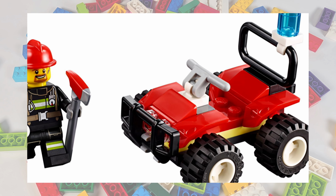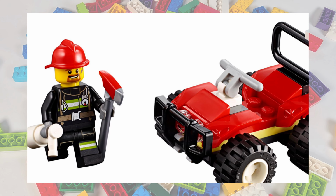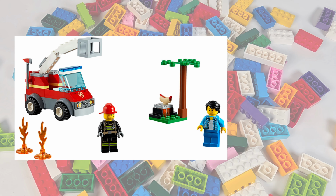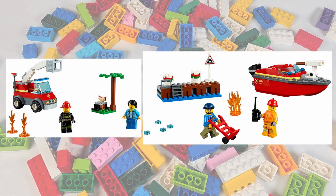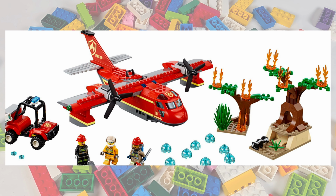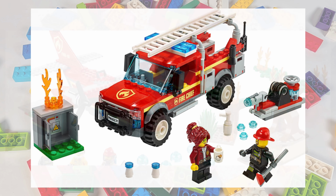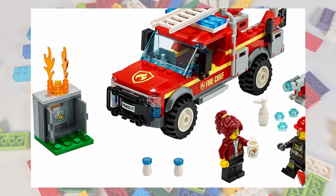We have a small fire ATV with set 30361, a firefighter trying to quell a fire from a barbecue in set 60212, and set 60213 dockside fire, which pairs nicely with the fire station. A couple of larger sets are 60217 fireplane, trying to save some local flora and fauna, and 60231 fire chief response, doing their best to deal with an electrical substation fire.